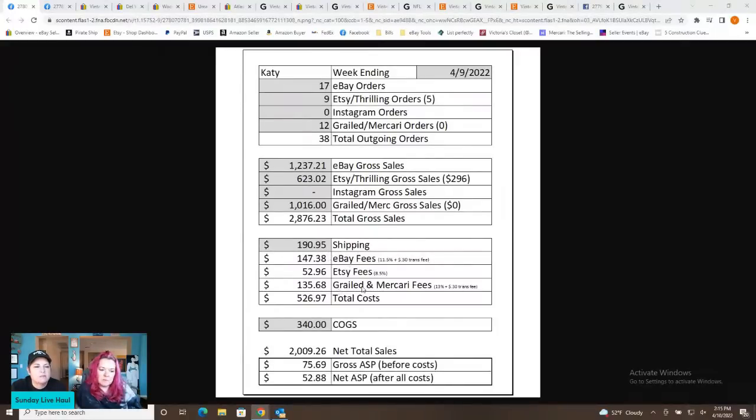You can see all the fees broken down there. Cost of goods, $340. So my net total sales, just over $2,009.26. My gross average sale price, $75.69, which is great. I try to be 70 and above. And my net average sale price, $52.88. Look at you.